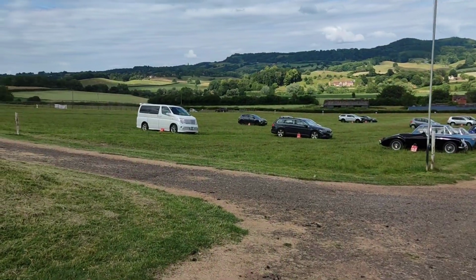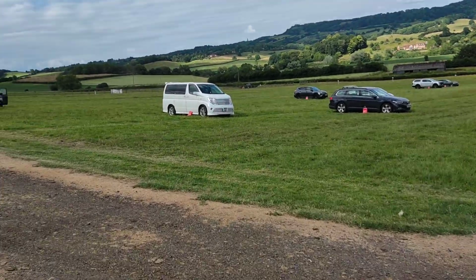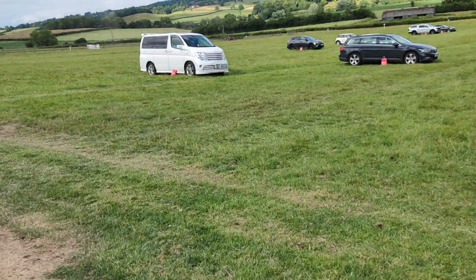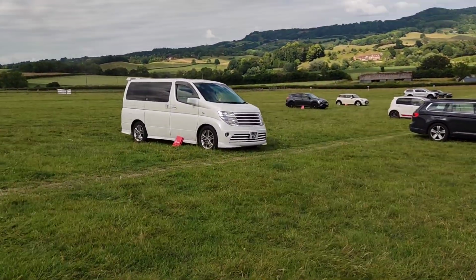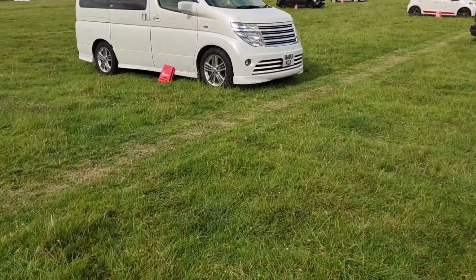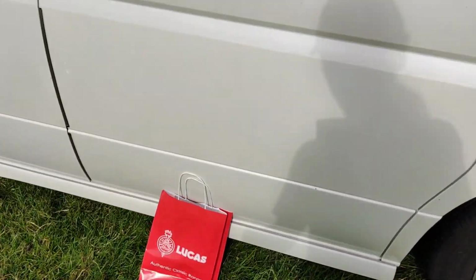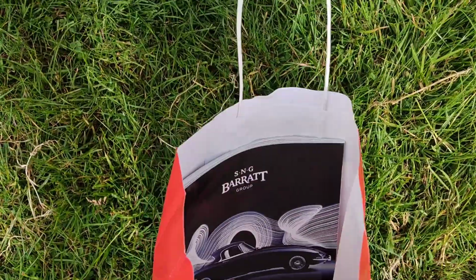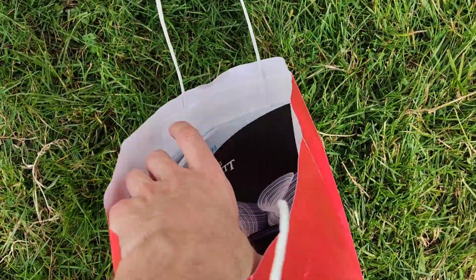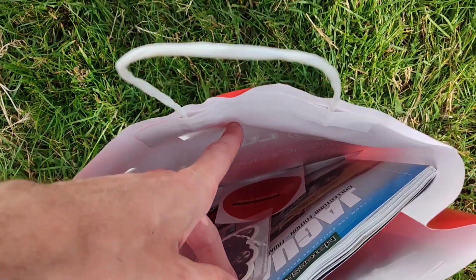Back to the car, thinking someone's dumped some rubbish by my car, but apparently we've all got presents. Should we go see what we got? Let's go and have a little look. Mystery for both of us. Did they have to put it against paintwork though? No, it's a book, an SG Barrett book. And pens and a new air freshener. And a sticker. And a keyring.